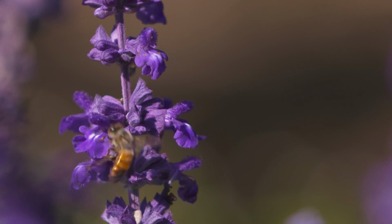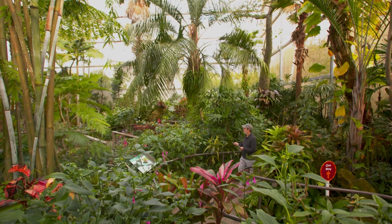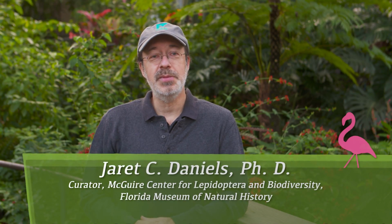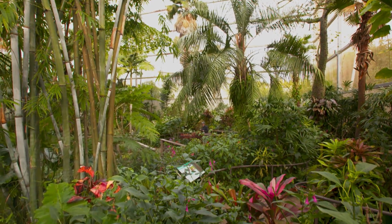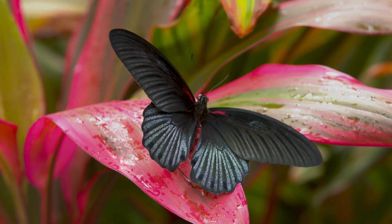From the fruits and vegetables we eat to our colorful flower gardens, it's hard to imagine anything more important to our ecosystem than pollinators. We asked Jarrett Daniels to explain how inviting pollinators into our yard can have big benefits. So we are in the Butterfly Rainforest exhibit at the Florida Museum of Natural History. It's a large aviary filled with hundreds of free-flying butterflies. When you come into the exhibit, you're literally surrounded by butterflies, birds. It's like walking into a butterfly snow globe.